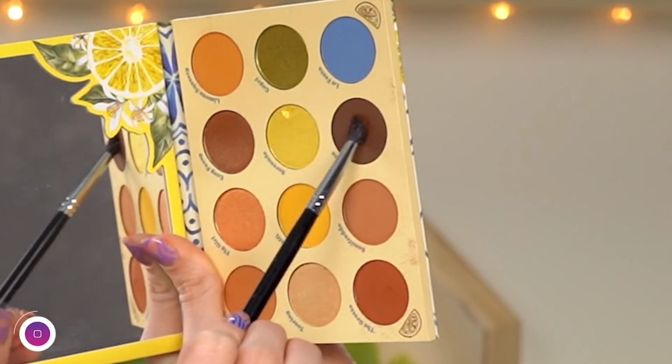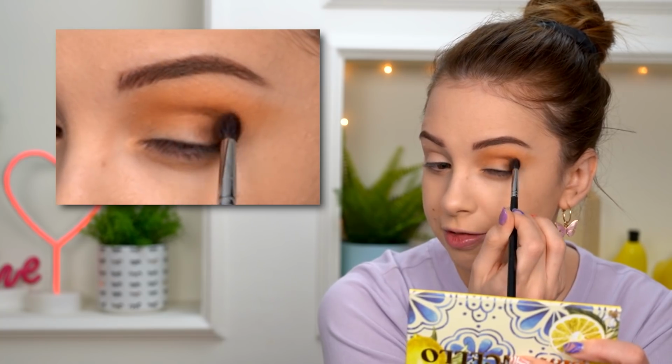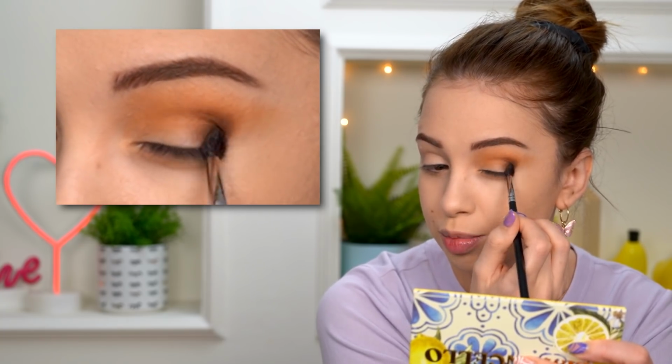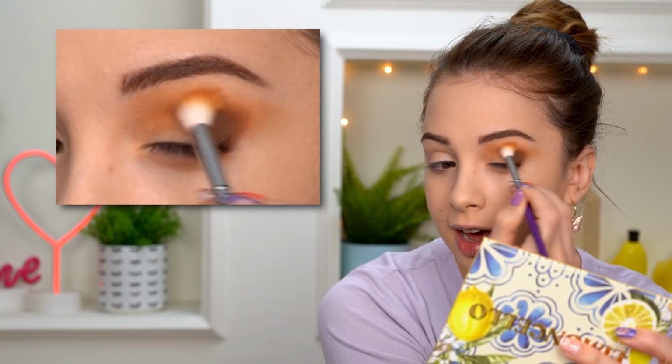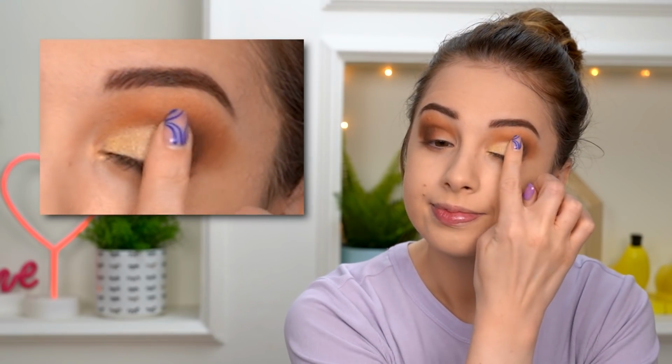Now I'm gonna mix this one and this one. I really like adding the darker shades in the outer corner of my eyes. This is going right here, like this. It doesn't need to be perfect, it just needs to be there. And blending out. I'll try to apply some of this eyeshadow over here. Let's see what happens. Oh yeah, I like what happens.